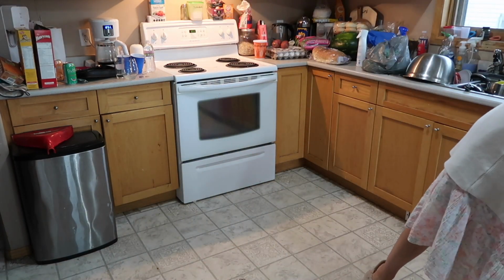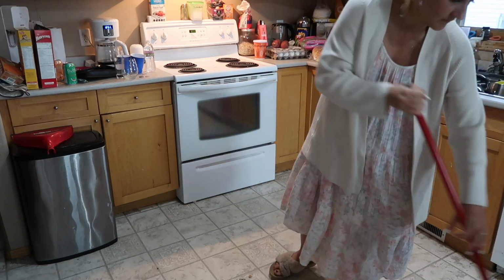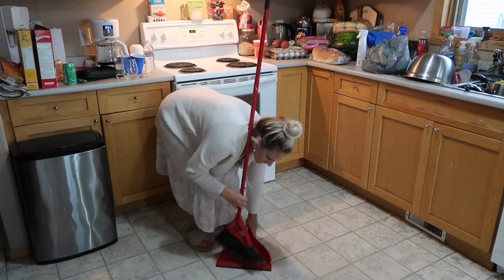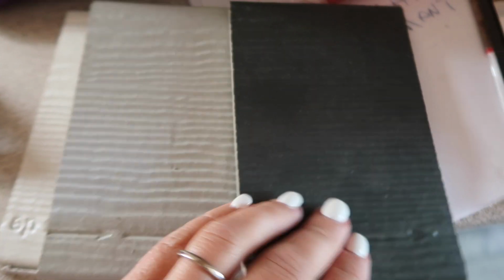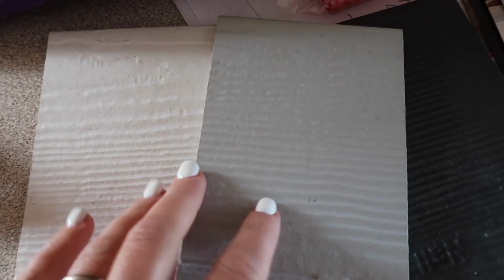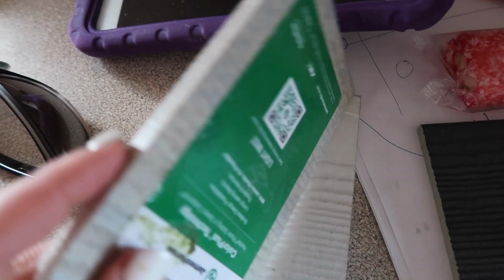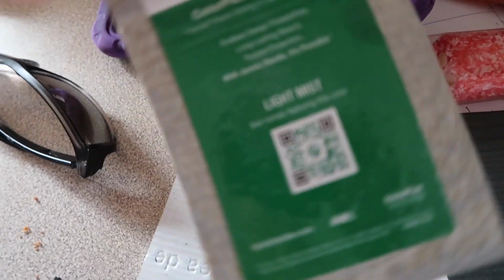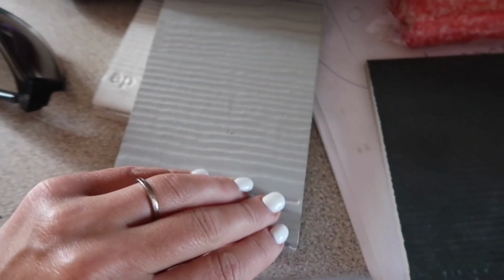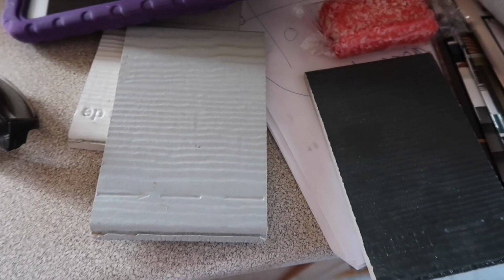I've had these samples of Hardie lap siding on my counter for months now. We are still trying to decide on our exterior color. Jeff is going to kill me because I'm taking forever. I just can't decide what colors to do. I will take you guys to our new house later on in this video and show you what I've got going on for colors.